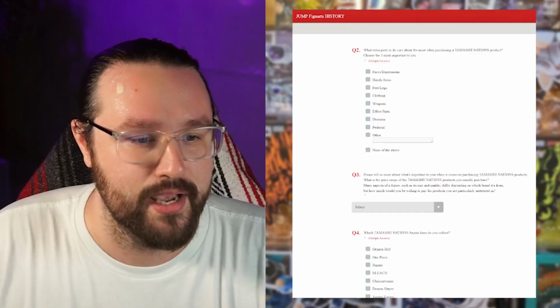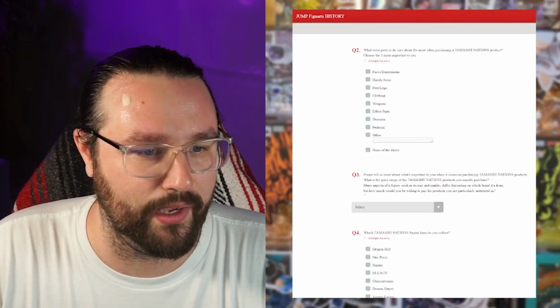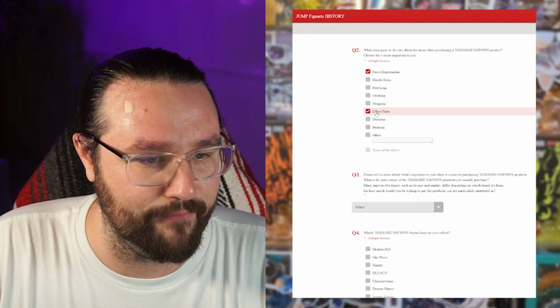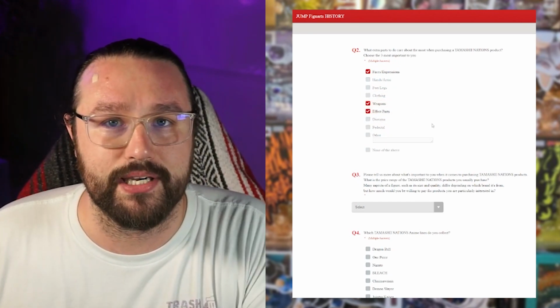So personally, what I like to see is faceplates. I like to see effects pieces or accessories. So we're gonna definitely see what they got going on here. So definitely gonna be faceplates. Like I said, we're gonna say effects piece, and I'm gonna say weapons, accessories, weapons.